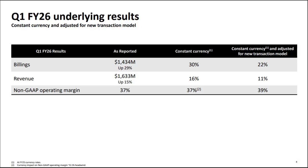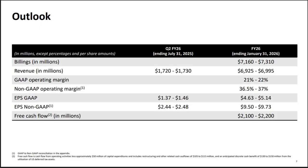And for Q2 specifically, they're looking at revenue of about $1.72 billion to $1.73 billion. So continued growth expected, but maybe moderated slightly from Q1's pace. Seems like it. They did mention factoring in currency headwinds and some caution around the macro environment. Right. Always have to consider that.